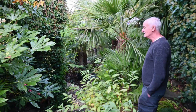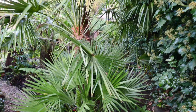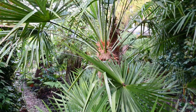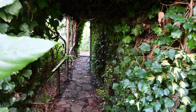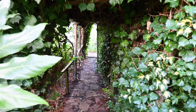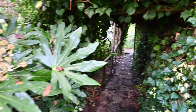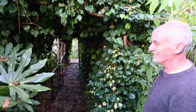Let's go around here. Walking past more Chamaerops in front of us. Bit of a pergola there. And then we've got the pergola down there. It all lights up at night time. It's very nice. Blew down in '87. And been rebuilt.